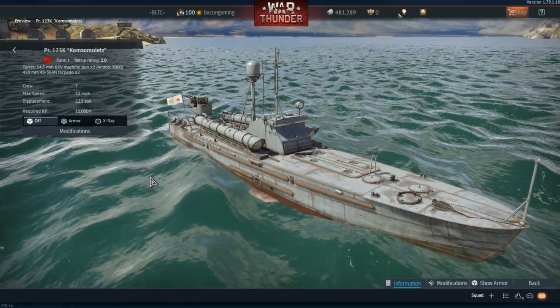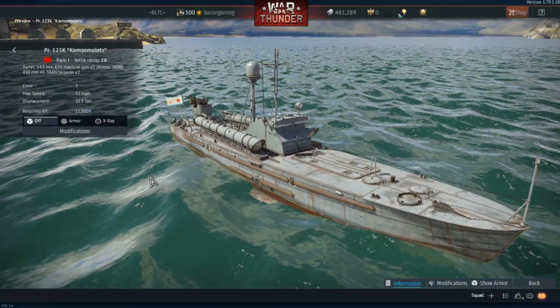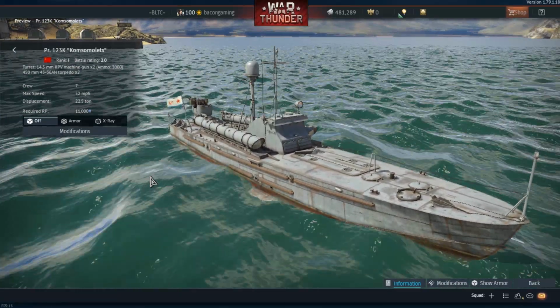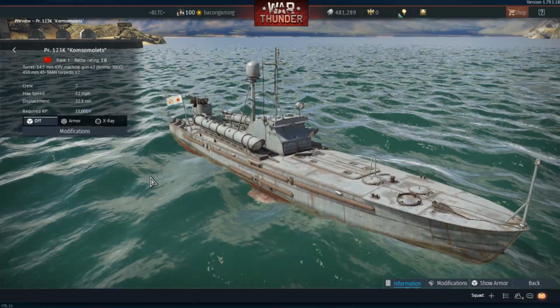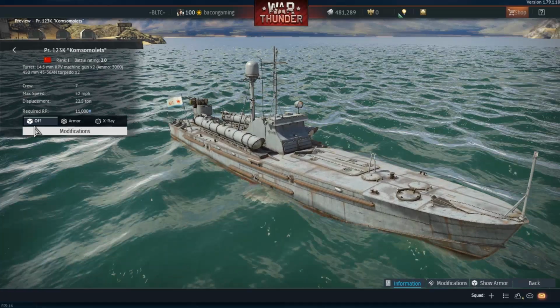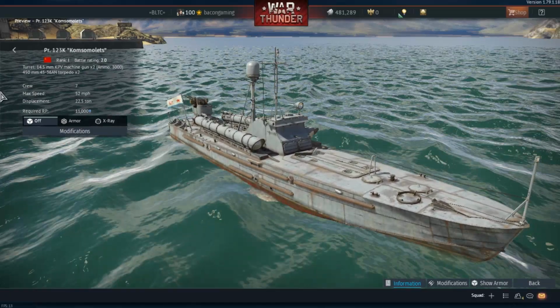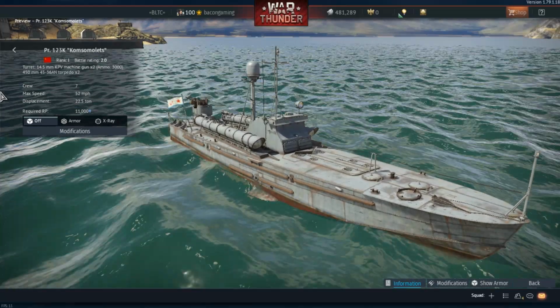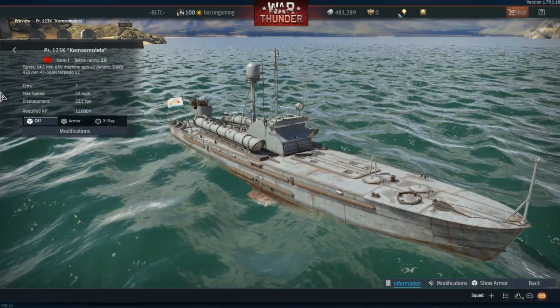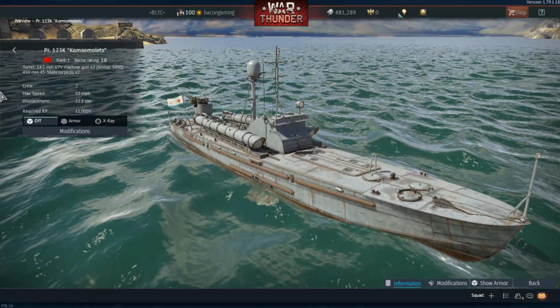Max speed is something I think is very important in the lower ratings for ships, at least from what I've experienced. You want to try and keep your speed high. That way you can dodge behind islands quickly. You're not a big slow moving target. Turret, you've got a set of twin 14.5mm KPV machine guns, which do quite well at damaging other smaller vessels and possibly taking out aircraft as well.